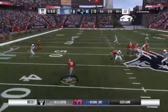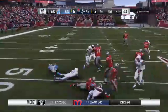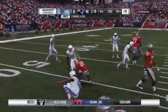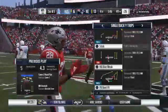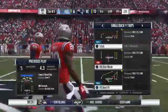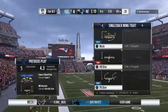They keep it on the ground. White again. And he'll be taken down just shy of midfield. 5 yards on the carry. Good pickup on first down. That's it. That's what you want. Straight ahead positive gain. Just keep that clock ticking.